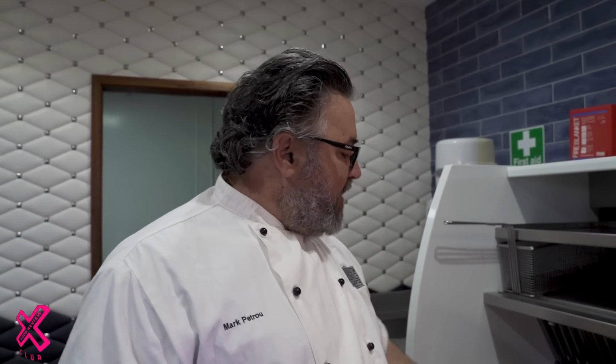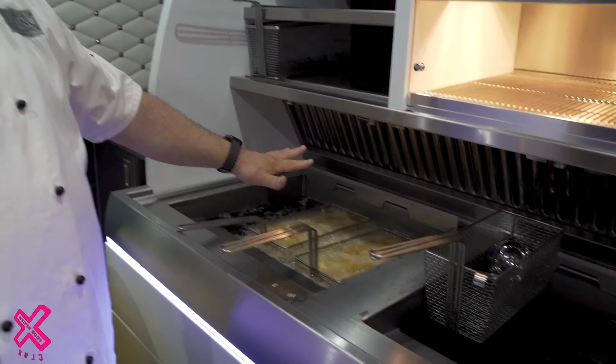There's virtually no fat absorption. These are one stage, and then we're going to put them in at a higher temperature to crisp them up. And that's going to drive even more oil out. So you've heard my famous saying, as crispy as a £50 note and as fluffy as a summer cloud. That's how we're going to have the chips today.